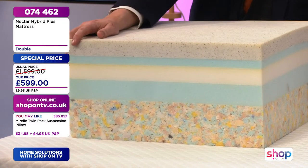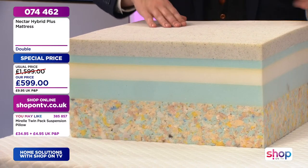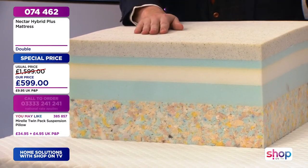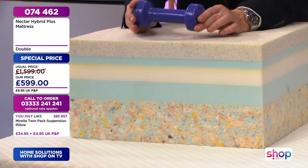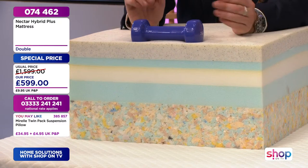Now, all these different layers, and this is a mini mattress without the cover on, to show you how these layers work. We did say there are springs in there. You can't see them here because they're encapsulated in foam, but that breathable foam on the top means that when you get into bed every single night, and this should be how you get into bed, you shouldn't be tossing and turning trying to find a comfortable position.